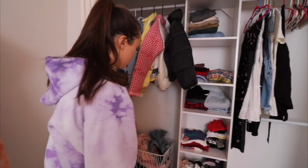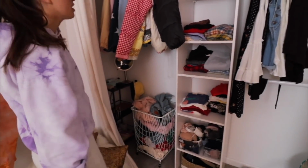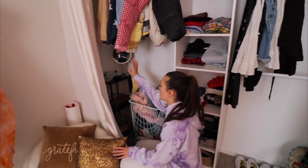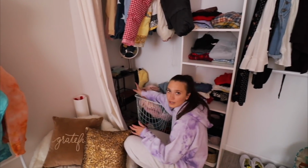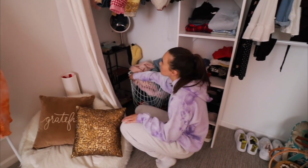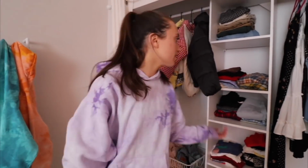I don't really know. And then right here we have the dirty laundry, some jackets, and then right here I kind of have my makeup, extra makeup and hair stuff, maybe that has been sent to me from PR. But yeah, that's really it for the closet.